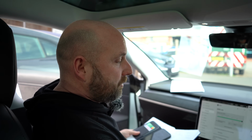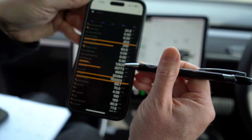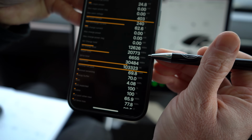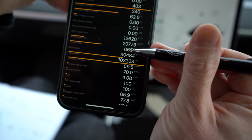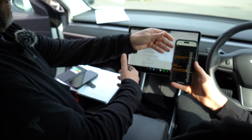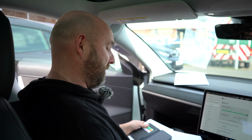So the interesting thing here is that let's just show the proof of how much DC versus AC charging. So this is the DC charging total here. It's 12,626 kilowatt hours of DC versus 20,773 kilowatt hours of AC charging. You see here, we've also regened 6,655 kilowatt hours. So that is, you lift off the accelerator, and rather than using friction brakes to slow the car down, the motor becomes a generator, and it's created nearly 7,000 kilowatt hours of energy.